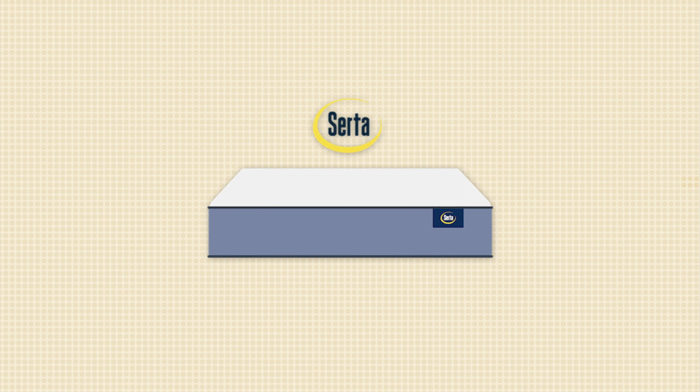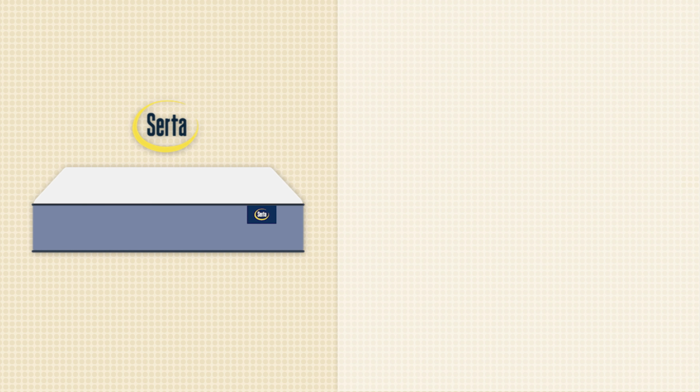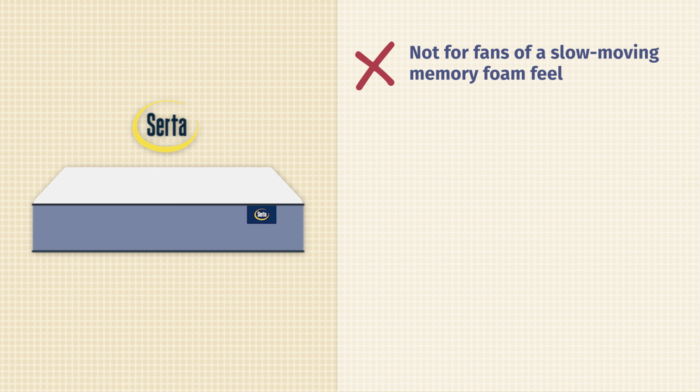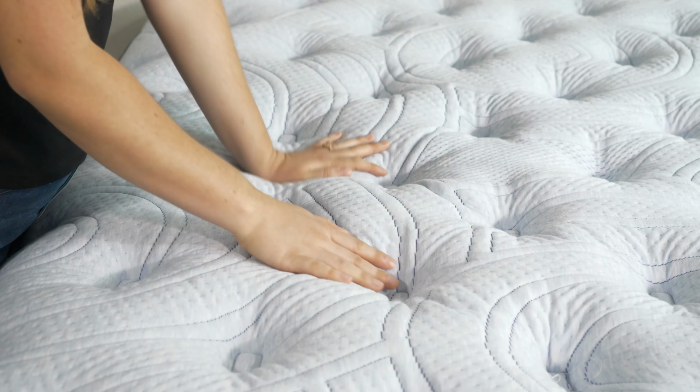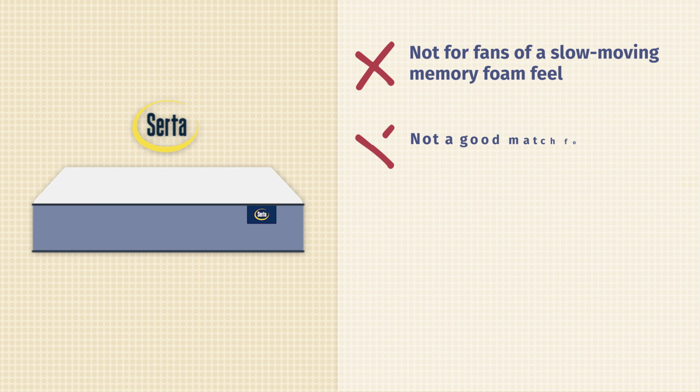So the Perfect Sleeper mattress is not a great fit if you're a big fan of a traditional slow-moving memory foam feel. Yes, there's memory foam in this mattress, but because it has coils at the bottom, it's going to feel bouncier than traditional all-foam mattresses. Also, the Perfect Sleeper plush model is not going to be a great pick if you're a stomach sleeper. If this is your preferred sleeping position, make sure to opt for a mattress that has an extra firm option.